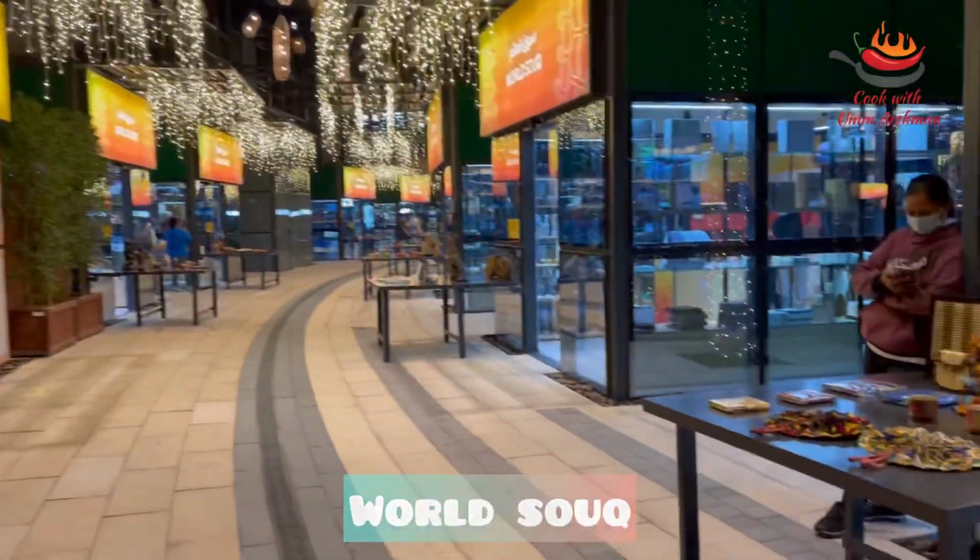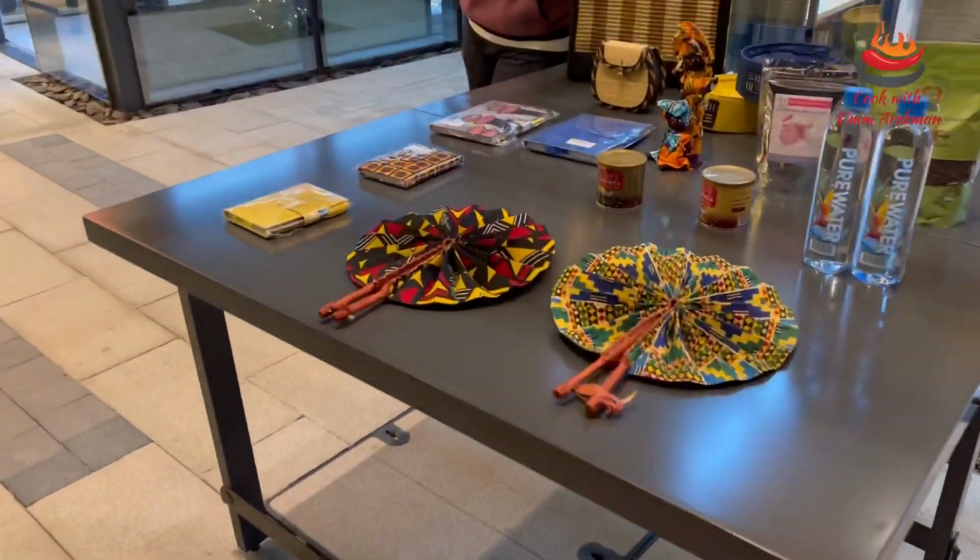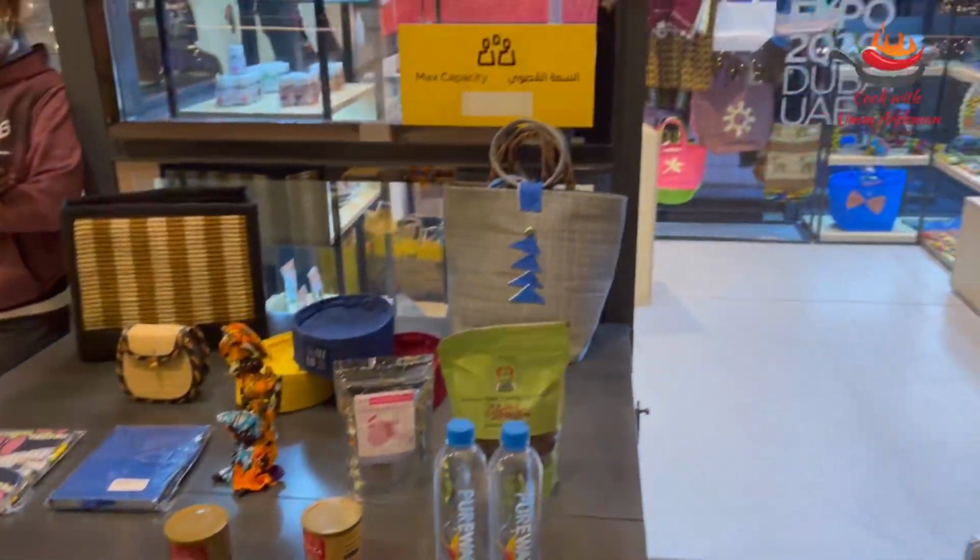Must visit the World Souk, which features a range of craft products ethically sourced from around the world.